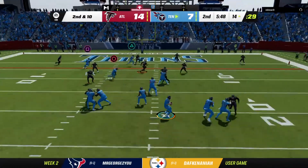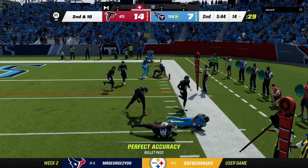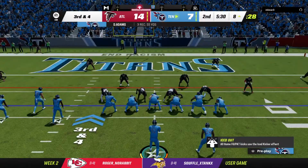On play action, now Brady. Caught on the right side by Adams. And this carry terminated at the 8-yard line. Good stick skill showing the power, but just not much room to operate.